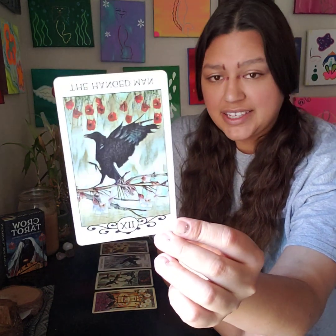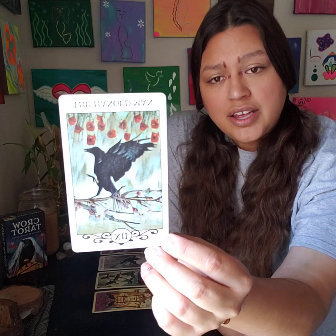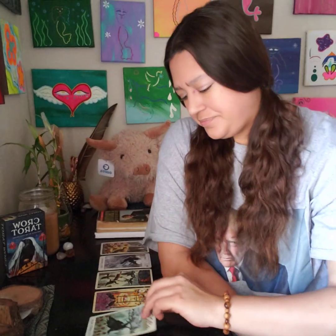And the future and outcome in today's spread is the Hanged Man reversed. I like this card. This card is different, I think, from the Cat Tarot Hanged Man. But this, and I think reversed too, but this card I think is a bit more similar to the Hermit in the Cat Tarot, which is a very meditative card. I'm just going to have to read real quick. But it is our second major arcana card. It's the card before Death.